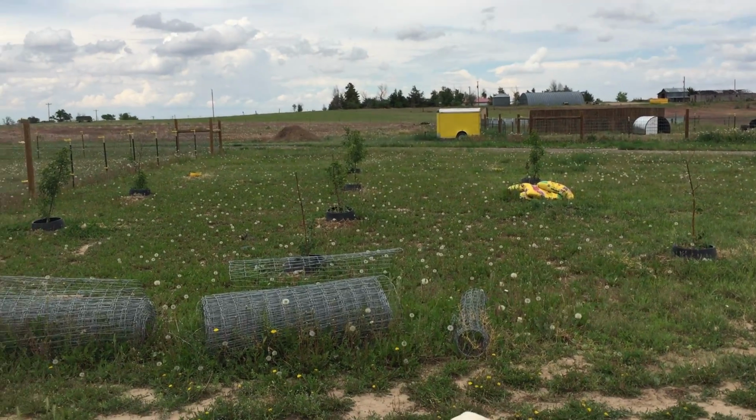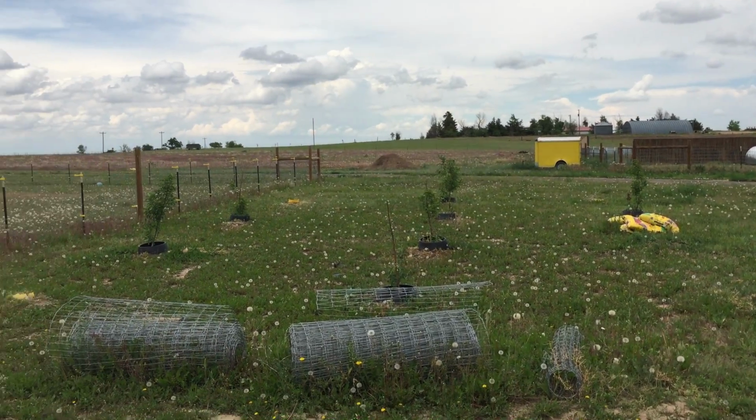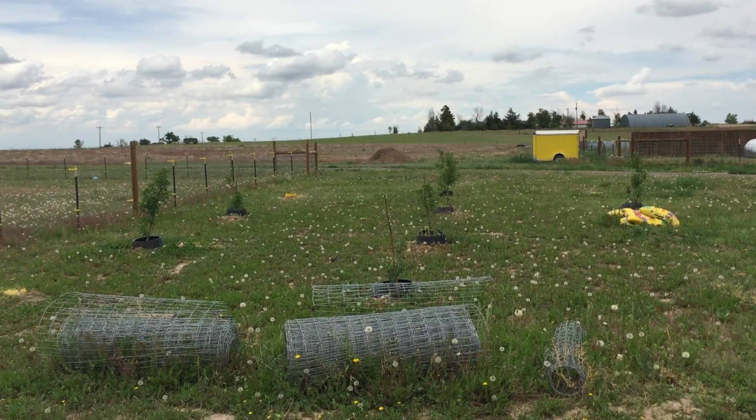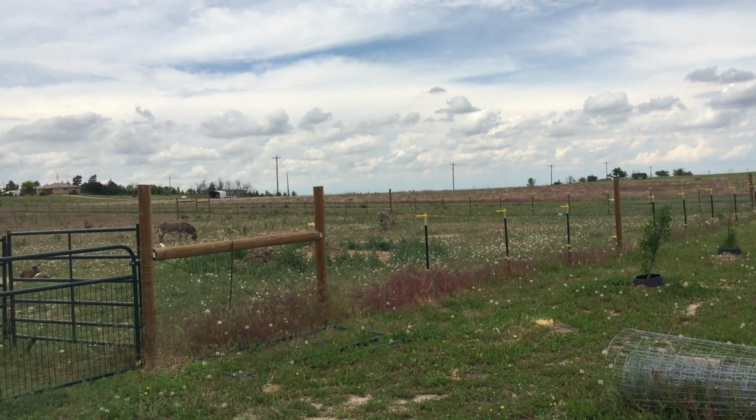We're going to be planting a lot more trees and berry bushes and so forth, but this was the first attempt, and I got these in just before I had back surgery, so we've been kind of watching these and seeing how things progress.